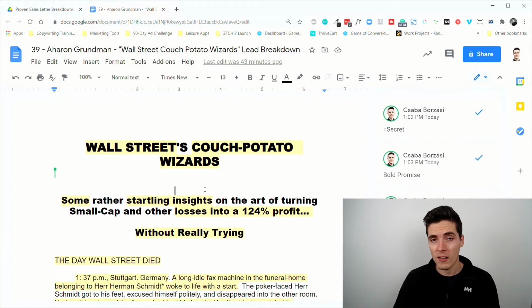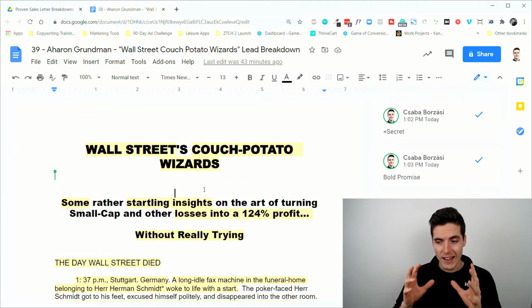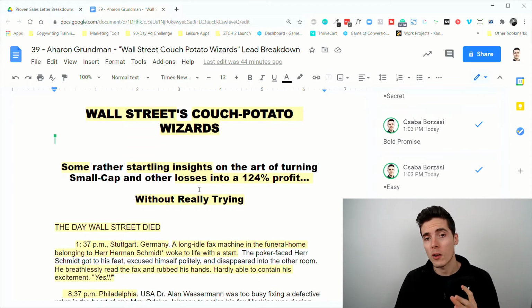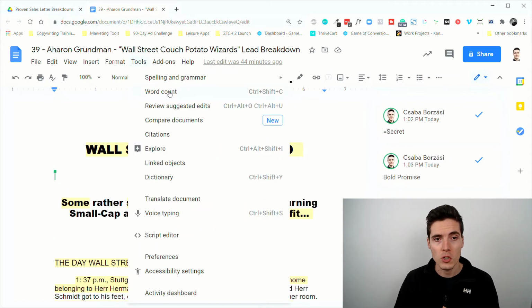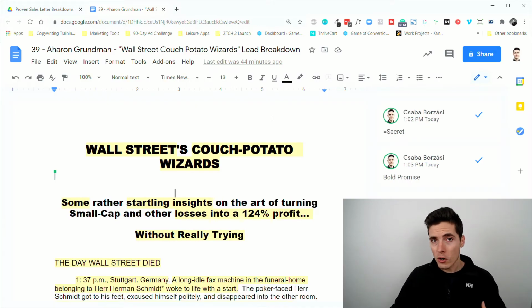So this is a great example of an interesting hook related to a financial product. So basically a stock picking recommendation service. Okay, so that's what the product is selling, but we're only going to look at the first 2 pages, and in word count that's 600 words. So it's a longer lead, but it's definitely pretty cool.